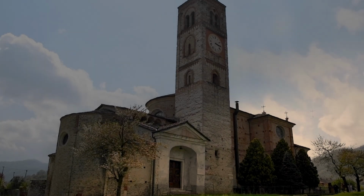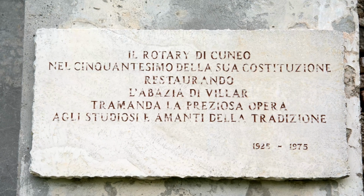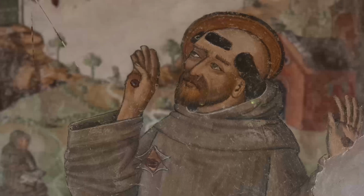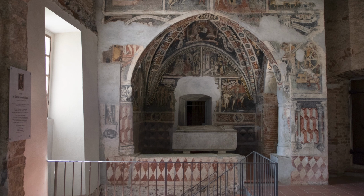About 50 years ago, during the conservative restoration of the parish church of San Pietro in Vincoli in Villar San Costanzo, the labourer who was working with a pickaxe, mallet and awl at one point exclaimed, "There's a finger here," bringing to light ancient masonry and various previously unknown frescoes. Since then, we know what the almost 1,000-year-old abbey must have looked like originally.